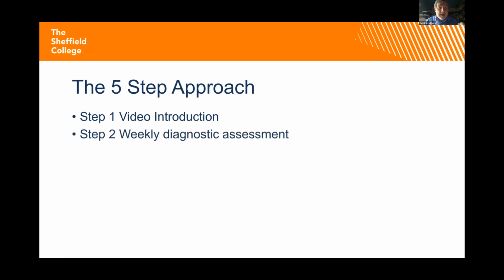We then undertook our weekly diagnostic assessment. We did this using Google Forms. We went on to Google Suite as a college, which again made it easier for us to make the decision. We would have had a lot of discussion about Microsoft or Google. We were put on Google, so that's what we did. So we had a weekly diagnostic assessment, which was approximately 10 questions, and the intention was that it was done before the class actually came in, and ideally as far in the front as we can to give the teacher time to analyse it.